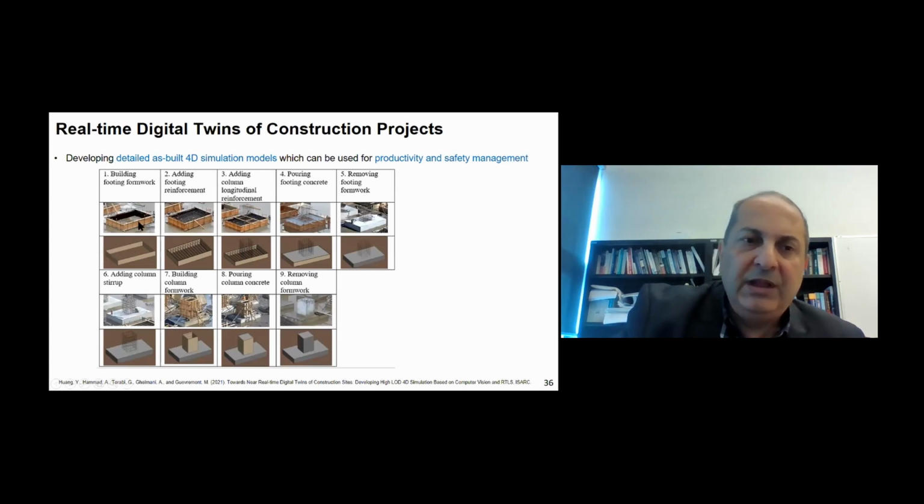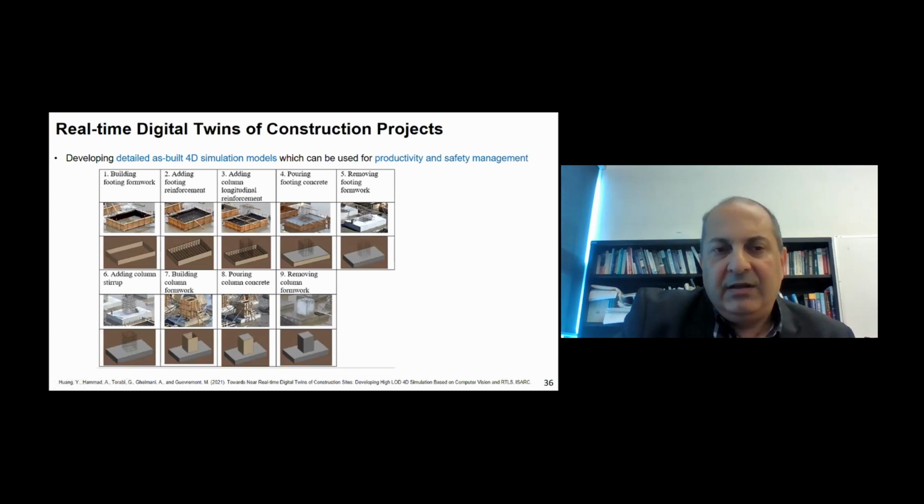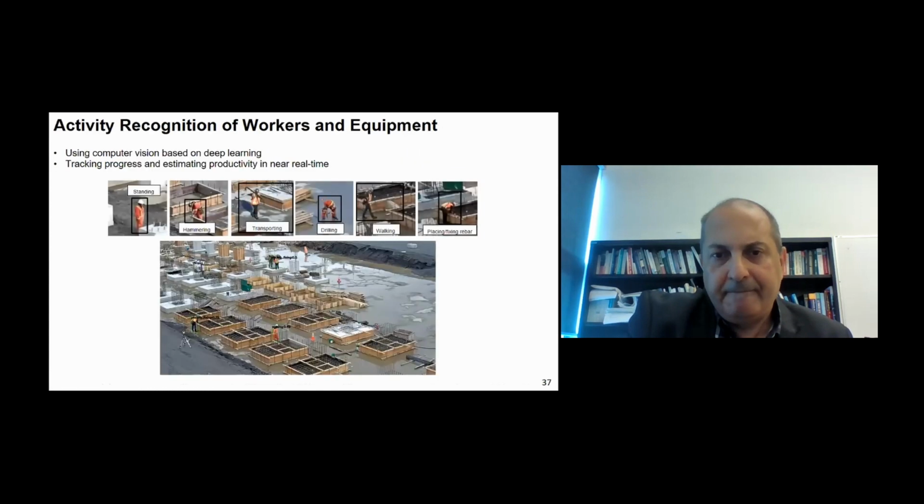So here we have some activities related to building foundations. We have the formwork, we have adding the steel rebars, pouring concrete, and so on. For each of these steps, we can extract the information using computer vision and use that to recreate the 4D simulation. The 4D simulation in this case is a combination of the 3D model and the activities that have been identified using the computer vision. So that's what we are going to call the as-built 4D simulation.